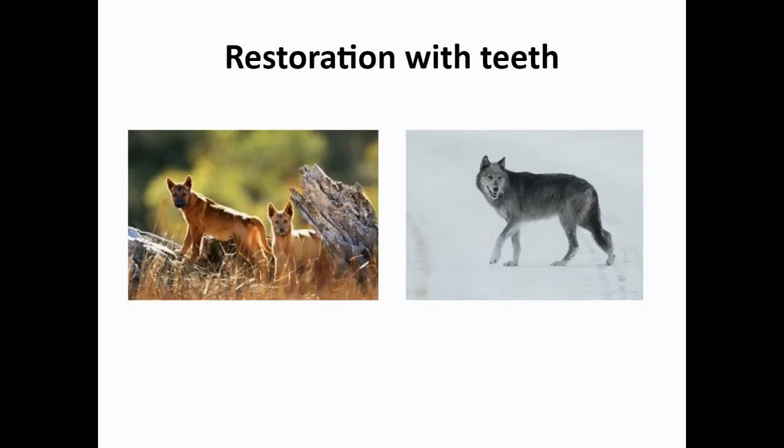Some examples, we've already talked about this, though we didn't use this terminology. If you remember, we talked about the dingoes being introduced in Australia to protect the landscape. And we talked about wolves in Yellowstone and how that helped with the water, because the elk were eating all the trees down by the water and making the water not flow, and erosion problems and all kinds of things.